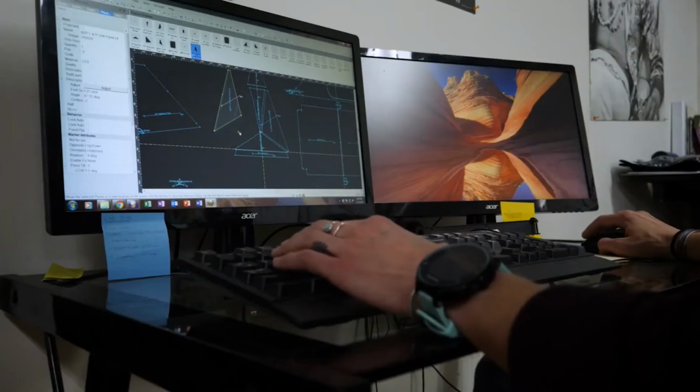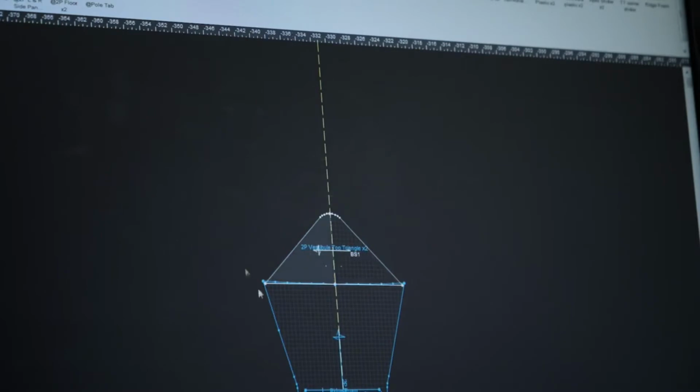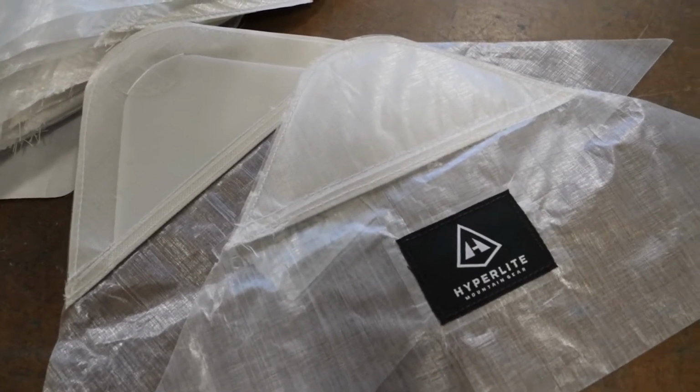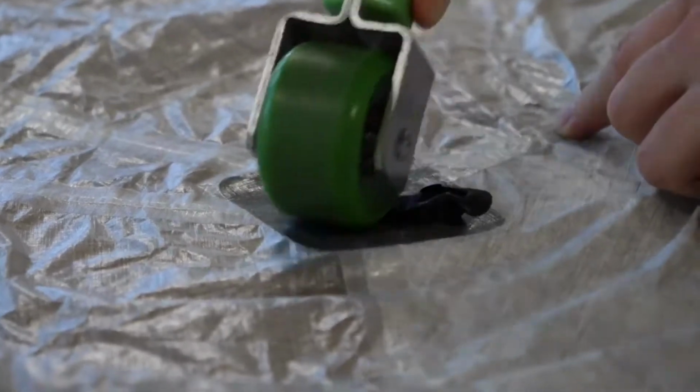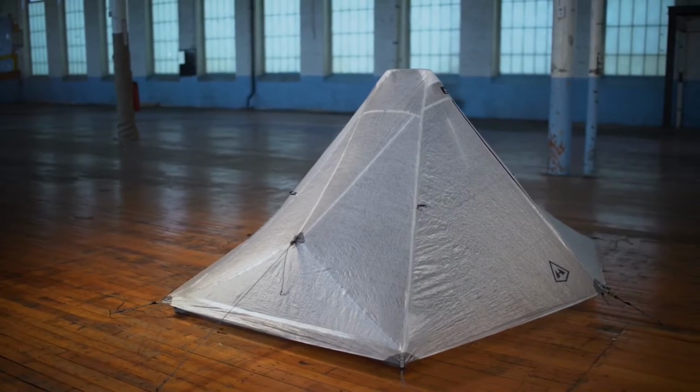We learned a lot through the process of making this tent about triangles. Triangle is the strongest geometric shape, it distributes the force and tension evenly through all points. And when you look at the Dirigo too, you're gonna see that everywhere. And not only does it look cool, but it's really adding a lot of strength and stability throughout the thing too.